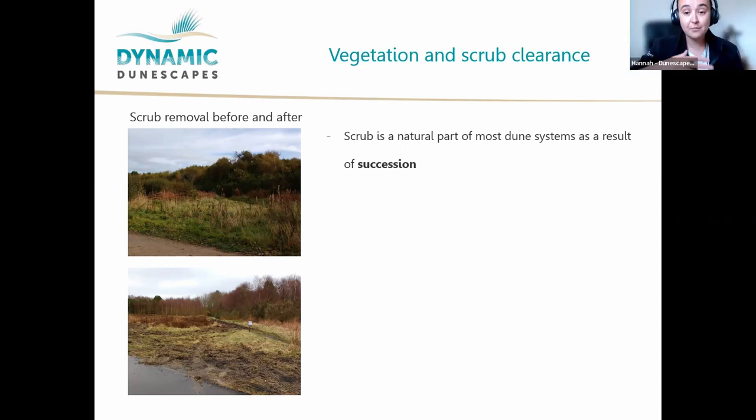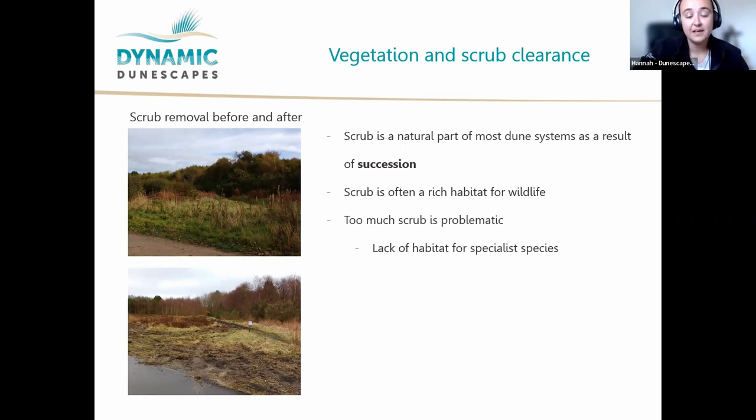It's a natural process. Scrub is a natural process of succession, and scrub itself is often rich habitat for wildlife, but too much, as we've mentioned, can be problematic. It's all about a balance. It means we lack habitat for specialist species. The scrub itself can be nutrient loving or create an increase in nutrients as it rots down, which means that specialist dune species that are nutrient sensitive may not be found on the site any longer. It also reduces movement of wind because it's so dominating and so large, so you'll get less wind moving through the area. Other reasons we might remove scrub will be to open up bird corridors. It really changes by site.